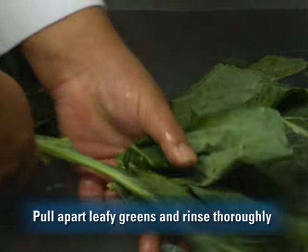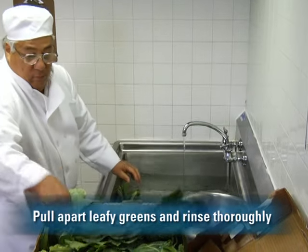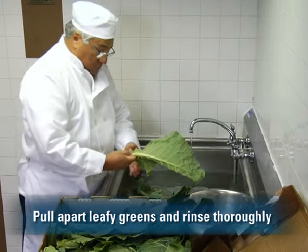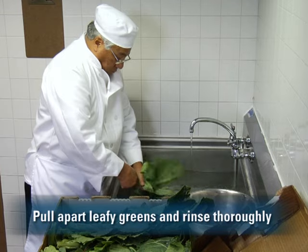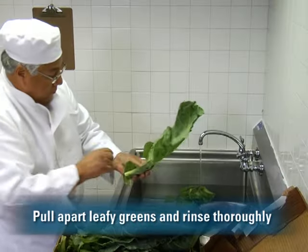And you have to pay particular attention to leafy greens, such as lettuce and spinach. Dirt and other contaminants can hide between the leaves, so you should always remove the outer leaves and pull the items completely apart, then rinse them thoroughly.